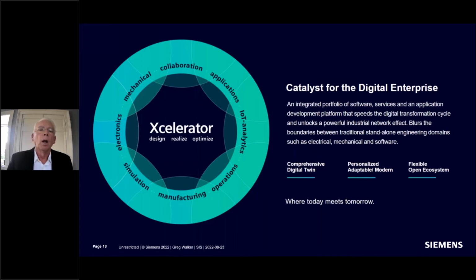accelerator portfolio. In that ring around the accelerator, those are all the different areas where we have software solutions. Manufacturing, operations, mechanical, and simulation are the ones that we chatted about mostly today. We do a lot more, but again, I just wanted to point out that this is highly scalable from an SMB need to a Lockheed Martin need and everywhere in between. And certainly adaptable. We put a ton of effort into making it easy to use and certainly flexible and open. Next.